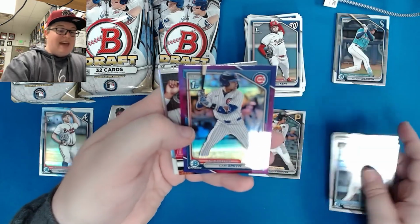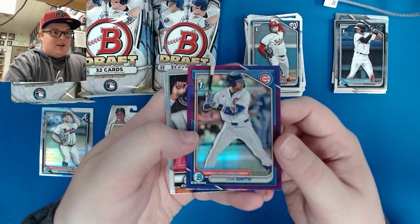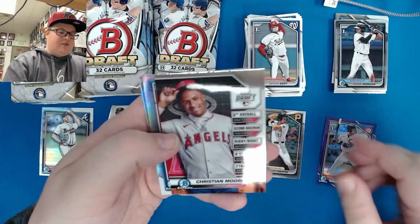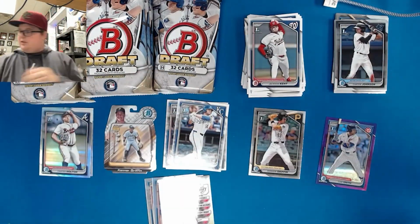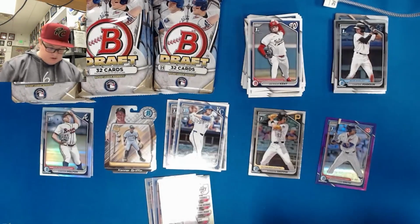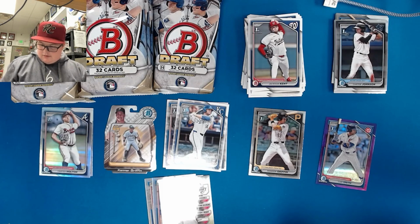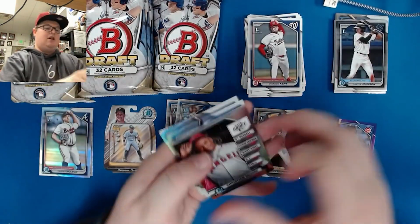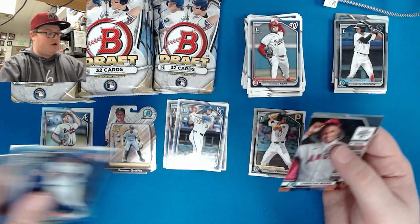Here's a purple. That is Cam Smith of the Chicago Cubs, now the Houston Astros, but that is a really big card right there. Cam Smith, number 37 of 250. And then we also have the draft night Christian Moore for the Angels. Those are not the easiest cards to hit, I don't think. I have my odds all pulled up on my iPad here, so give me just 1 second. Bowman draft night. Okay, so there's going to be 2 in this box. We also have Ariel Armas for the Cubs and Zahir Hope for the Dodgers on our refractors.